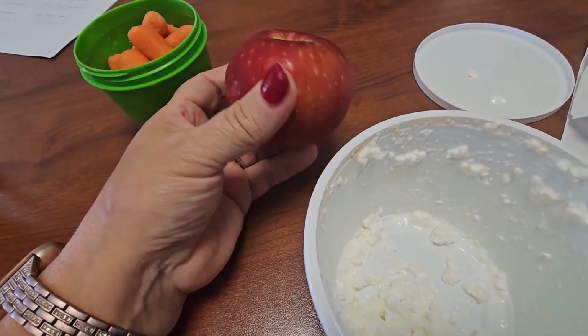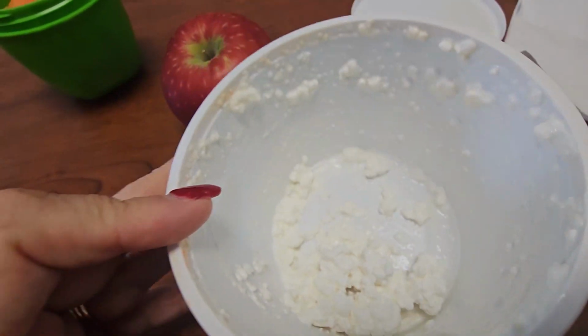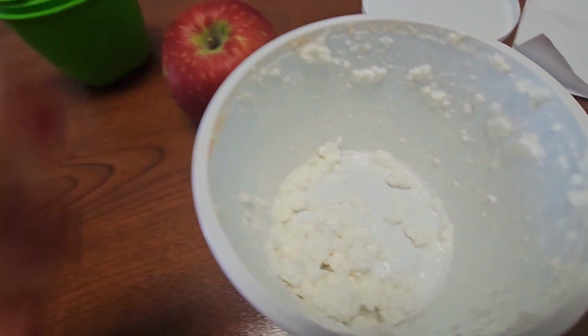When I opened the fridge, I saw that I had a little bit of cottage cheese left. So I'm going to have the cottage cheese and apple. The apple is 0 points and about 100 calories. The cottage cheese is 1 point and about 40 calories.